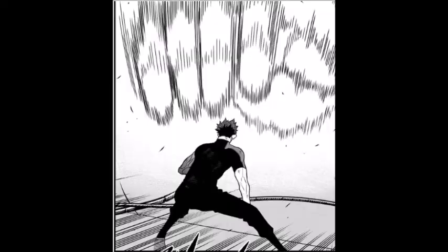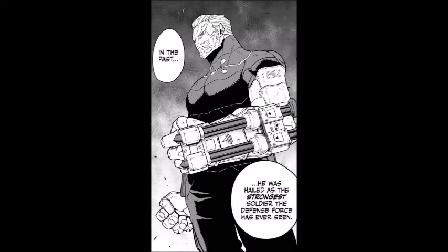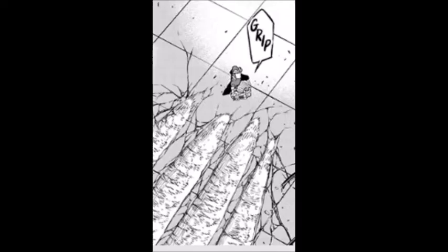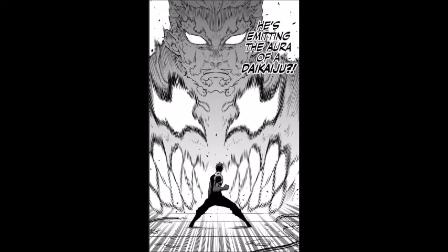Today we are looking at Chapter 35 of Kaiju No. 8. This will be the spoiler-free review, and I don't know that this is going to be very long, because there's not much I can tell you about it without giving at least some small spoilers, but oh my goodness! This is a very indulgent chapter.